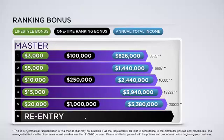And of course, you can see the numbers here: 3,033 people, $800,000. You've got 6,667 people for $1.4 million, 10,000 people on your pay leg for $2.4 million, and again, you can see $13,333 for people that are on the tier 4 level of master. The final level, over 20,000 people in your pay leg, which means you probably have at least 20,001 people in your power leg, for at least 40 to 50,000 people in order for you to make $5.3 million a year in our ranking bonuses. So that's simply a brief explanation.